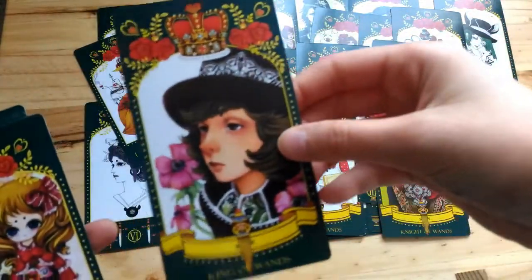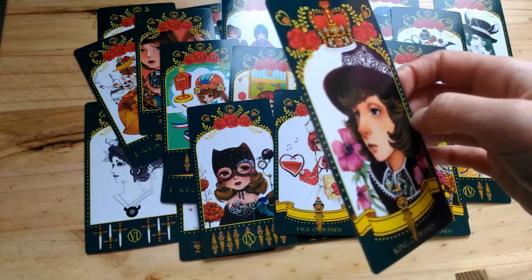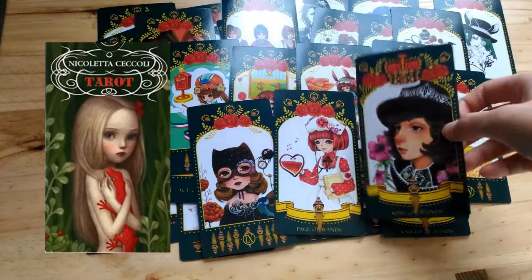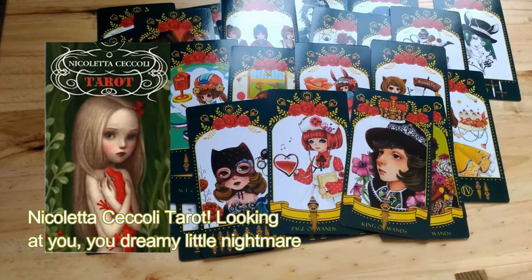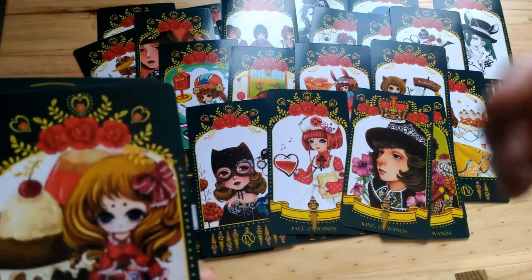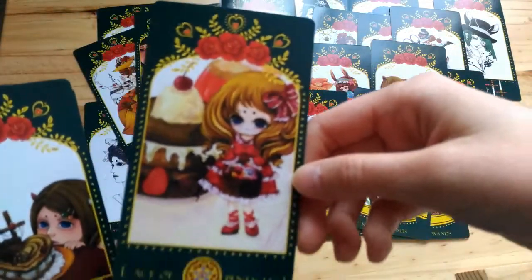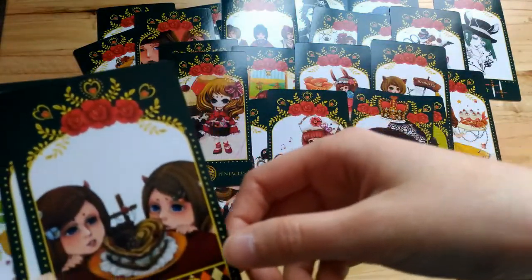But I feel like it's definitely more cute than weird, unlike, what was the other deck? The really creepy Alice in Wonderland one? I forgot. Yeah, that deck. But yeah, this deck is definitely more fairy tale and less nightmarish. And speaking of fairy tale, it does have a bit of Alice in Wonderland references too, but not as much as the other decks I've seen.